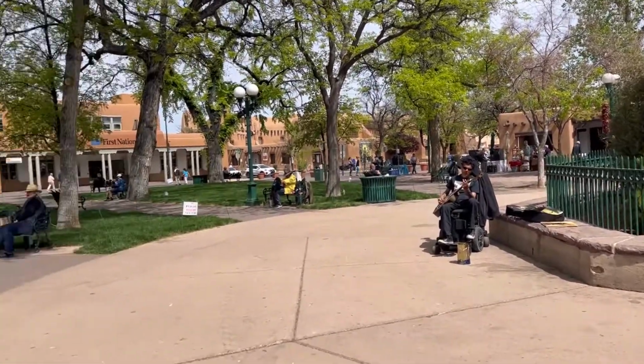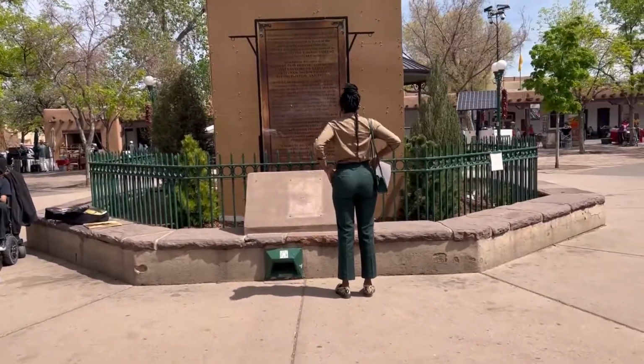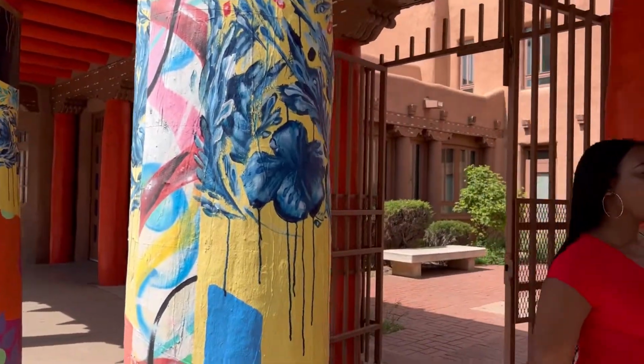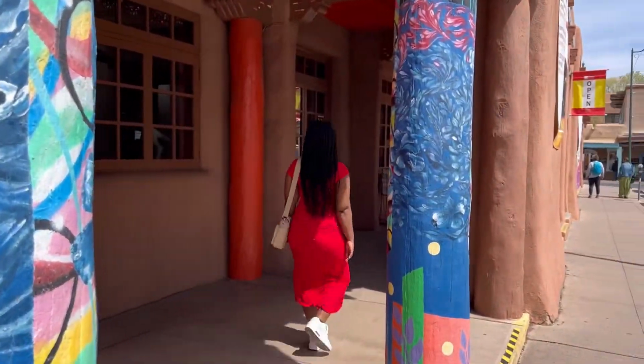Walking around, I truly was in awe. The architectural styling of most buildings preserve the Pueblo-like qualities from long ago. The buildings are made out of adobe, which is clay, mud, and straw put together. It was really cool to see.